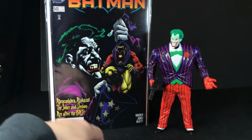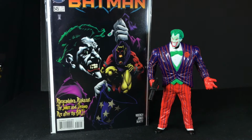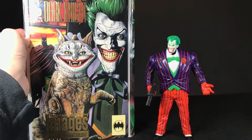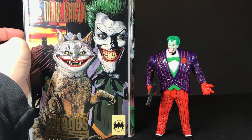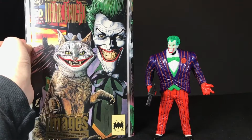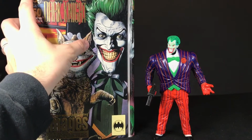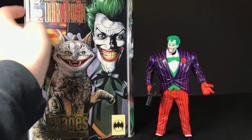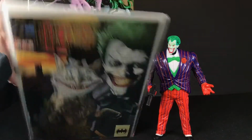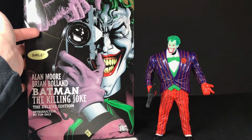It doesn't necessarily look like classic Joker, but inside this book he still kind of has that mouth like this figure has. I think the best comparison here is even more so than Kelly Jones. Look, this still has the gums between the teeth and the mouth. I think something like this face by Brian Bolland looks almost exact like the toy over there. Definitely one of the best looking Jokers of all time.